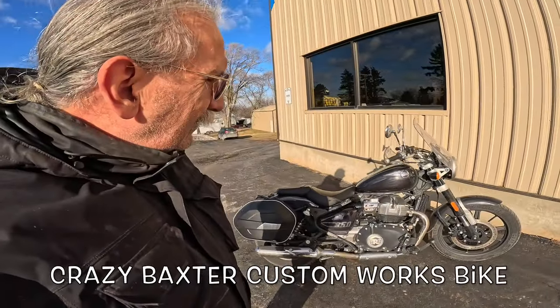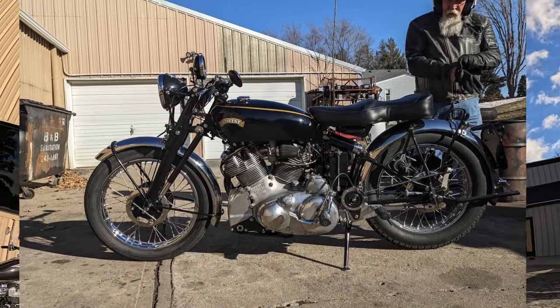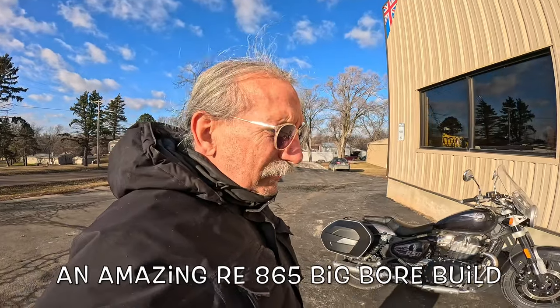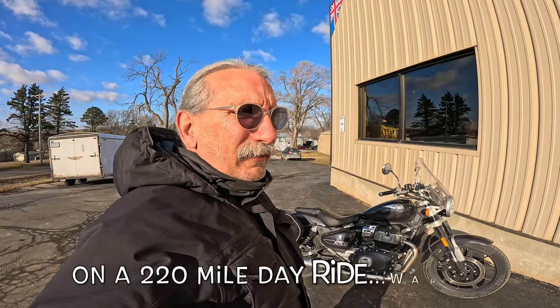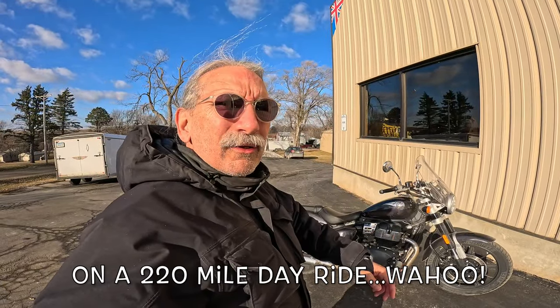Our goal today is, we were supposed to ride a Vincent today here at Baxter's, but I don't think that's gonna happen. It's just too windy. Secondary goal is to check out that 865 Enfield build that they're doing. We're gonna check that out today. That ought to be neat. Anyway, let's go in and see what we got.